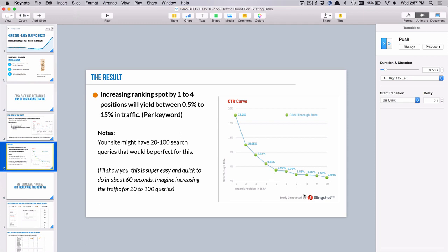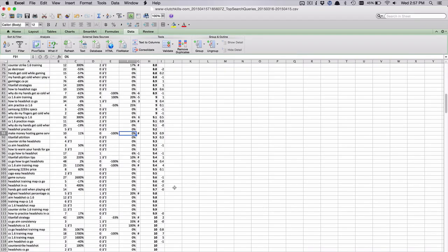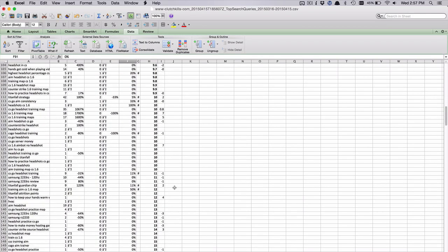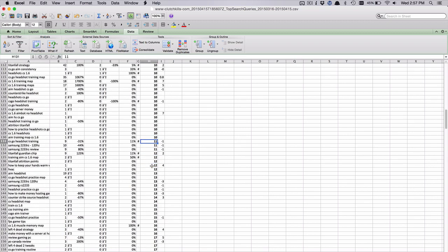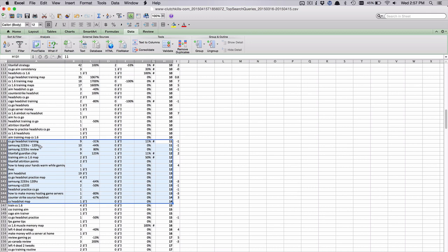So what I usually recommend, or what you can start with, the really easy ones, let's go back to the Excel chart. You will find all the rankings on position 11. So we have position 11 to 14 right here. So these are all keyword queries that we're currently on page 2 for, but we could be on page 1 if we just added this. And so let's just take this as an example.